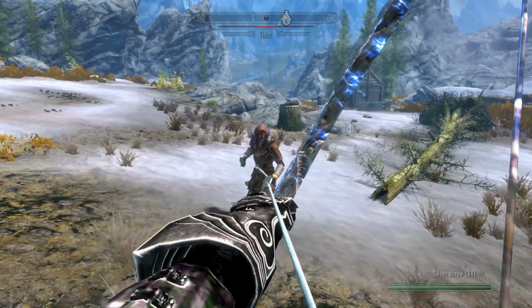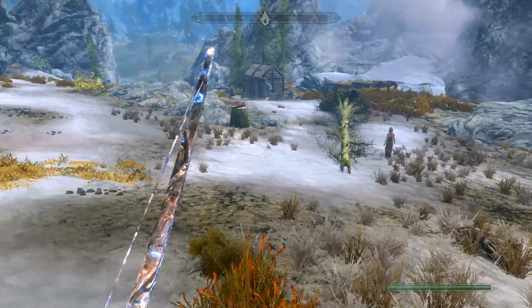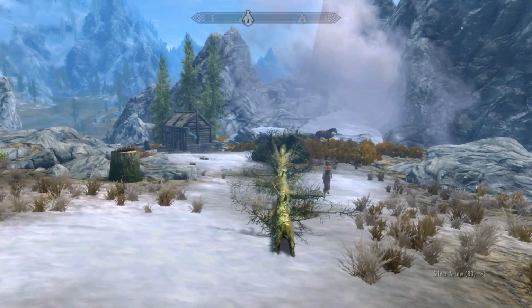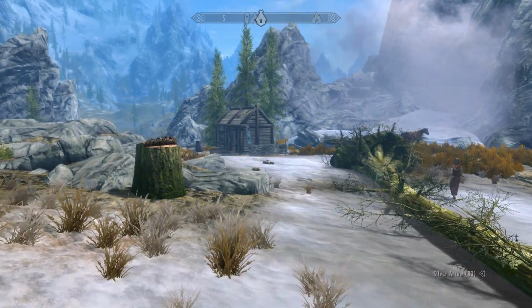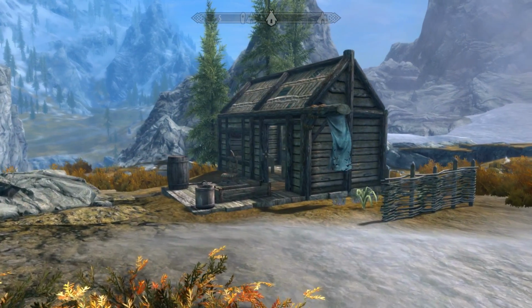And look, you'll see that lightning effect. It's not OP. It's a good bow and it's got the enchantment and everything, but it's not too overpowered. I kind of like that because this is meant to seamlessly fit into the world of Skyrim rather than be something crazy that would never happen in Skyrim. This is just a hunter faction that should seamlessly fit into your game.